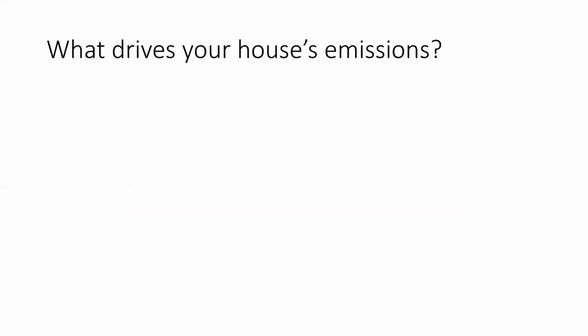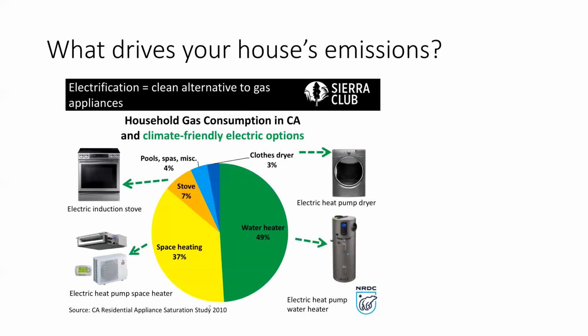So what's causing greenhouse gas emissions from a typical household? Here in California, actually, the largest source of greenhouse gas emissions in a typical house is your water heater. By far, it's like half of your emissions. By comparison, if you look at, for example, a clothes dryer, that's just a little sliver at 3%. So your water heater is by far the most important area to make a change.